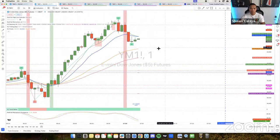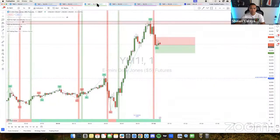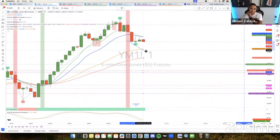There's not really much going on here, guys. Price is attempting to climb up, but it's not really pushing. Looking over here at the BV3, it's still active. Looks like it's going to dump back down. From my perspective, it looks like it's going to dump back down and then possibly test the pivot right here.